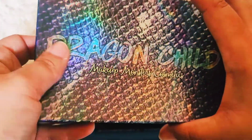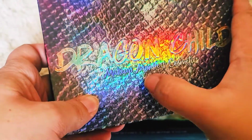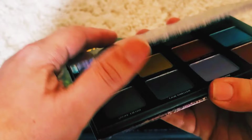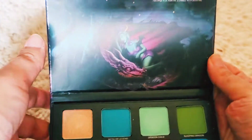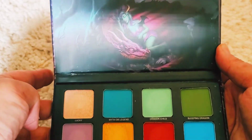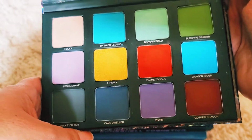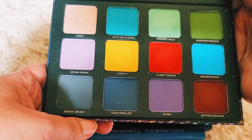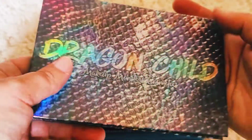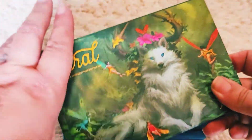All right, so these are Menagerie Cosmetics. This is when they were, I think they were Monster, yeah, Monster Cosmetics at the time that they came out with a Dragon Child. It's an indie brand. I love these palettes. I mean, just look at how beautiful that is. It doesn't take a lot, so yeah, this is not going anywhere. Love these palettes. More than I love Dragon Child, I love Feral.